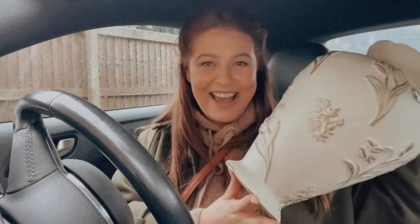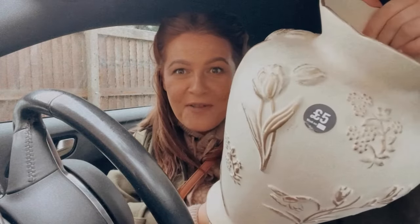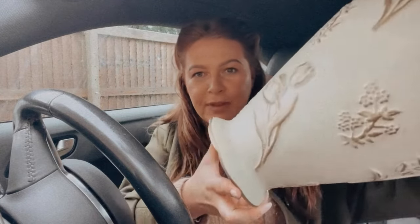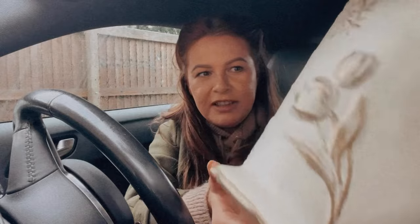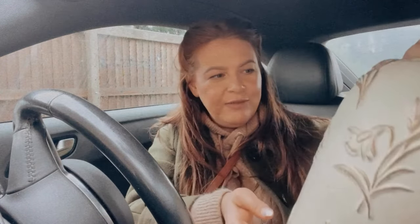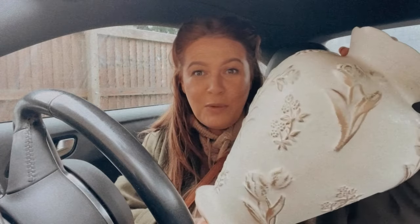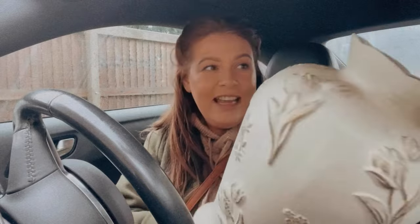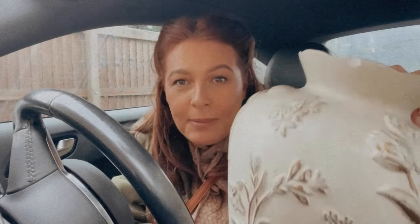So, what I did pick up was this. Oh my God, how nice for a fiver. This was a fiver. I'll show it to you more close up when we get home. It's like a cream rustic looking vase with gold. And I don't even want to paint it. How good is that? Because I just love how it is already. It's got a tiny little chip in the top.